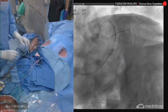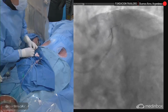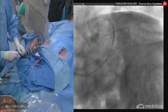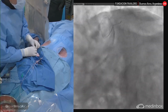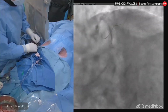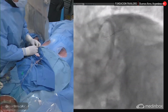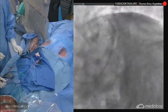There is a huge diagonal there that hopefully is not going to be compromised because with the guide extension I cannot use two wires. Test, Carlos. This is one limitation of the guide extensions. So probably I have to go a little bit further. Test again. Okay, I feel better there. Okay, inflate. 1, 2, 3, 4, 5, 6, 18.